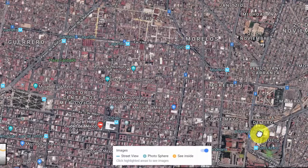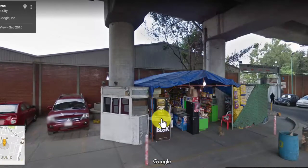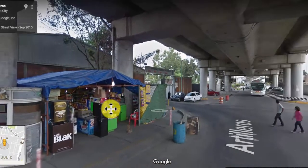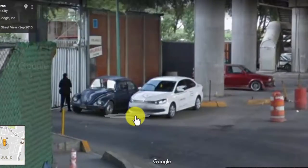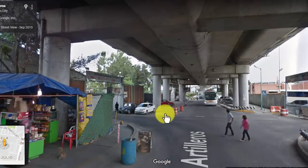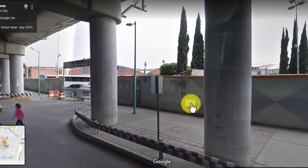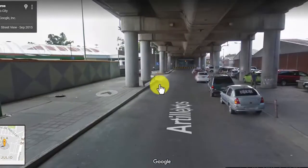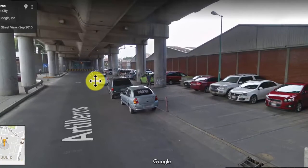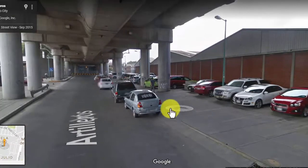Okay, let's go look right there. What is this? Okay, so we are at some type of little store under some type of bridge. Look, they've got a Volkswagen Beetle. And when I was in Cancun, I did see a lot of Volkswagen Beetles. But that was kind of a long time ago. I don't really remember that much from when I was there. I mean, this looks okay here. Looks like some type of parking here. Look, they've got European cars also.